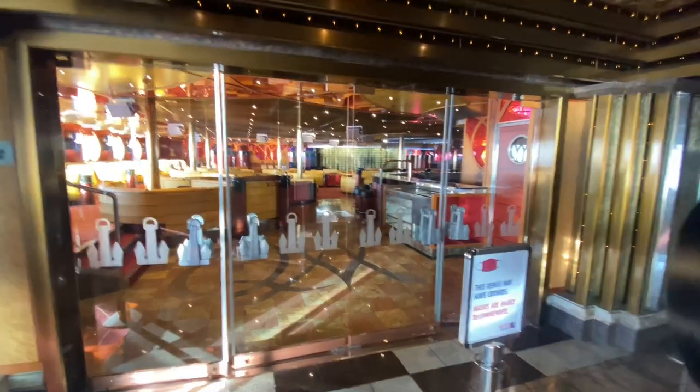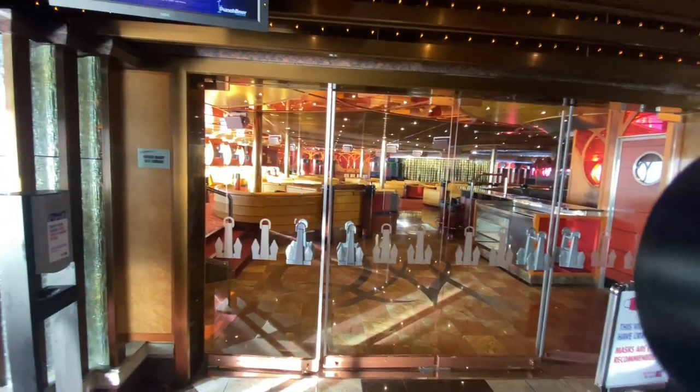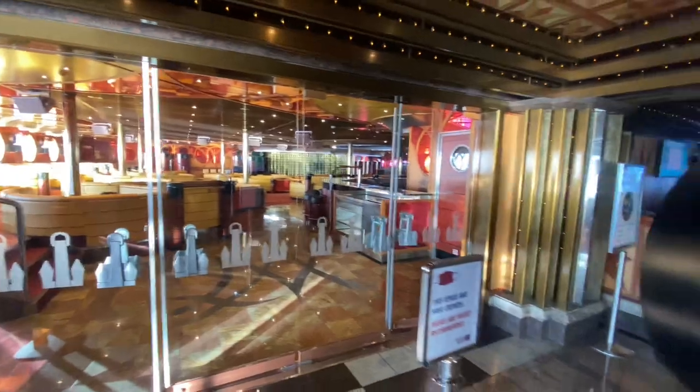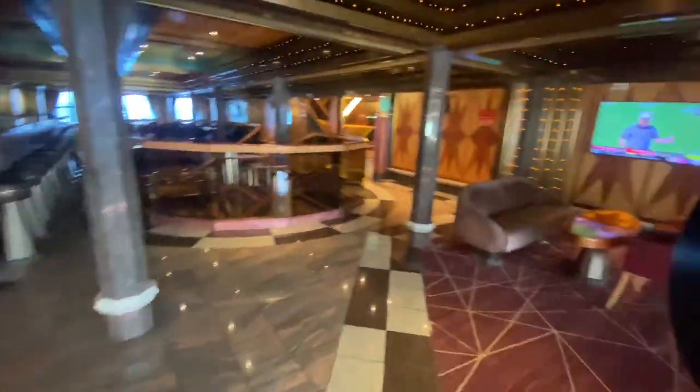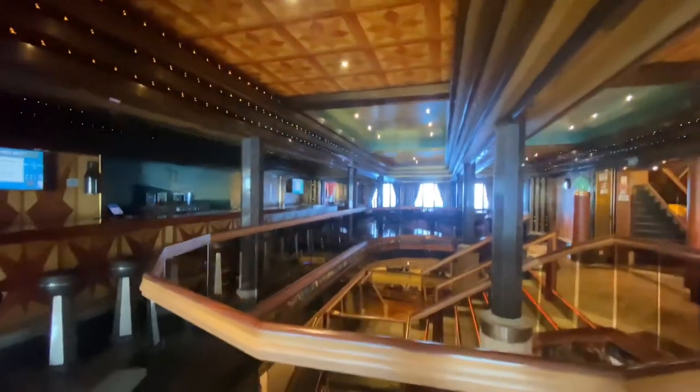And yeah, so comedy club, but they also do movies. They show blockbuster movies on here as well. So a couple of nights ago, they were playing Dune. And it's cool because they play in the middle of the day and at night. So if you miss the movie in the middle of the day, they'll show it again at night.